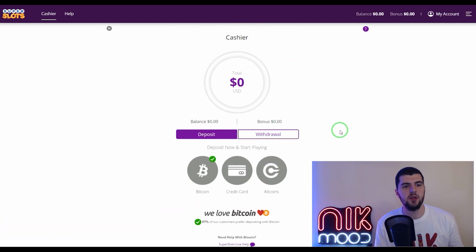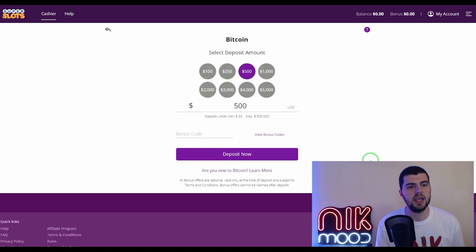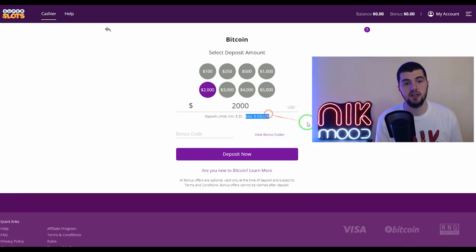So we want to deposit using Bitcoin, and also we can choose between deposit and withdrawal. We click on deposit and then click on Bitcoin. On this page, we can enter our desired amount in US dollars, and here, as you can see, there's a minimum and maximum limit for depositing using Bitcoin.